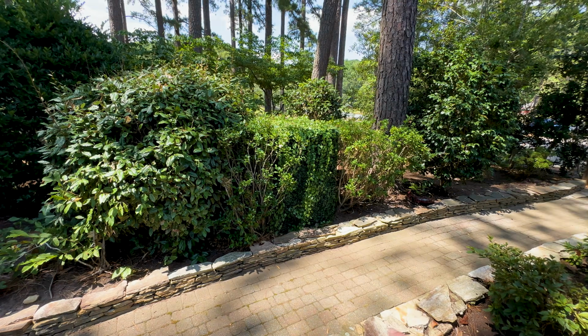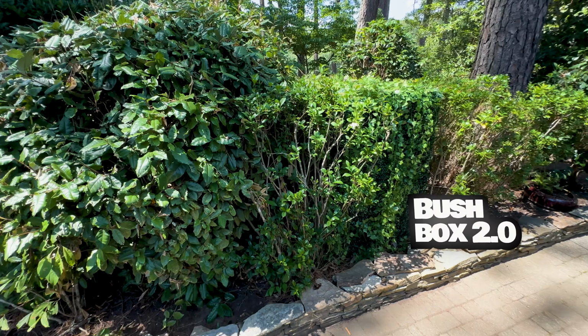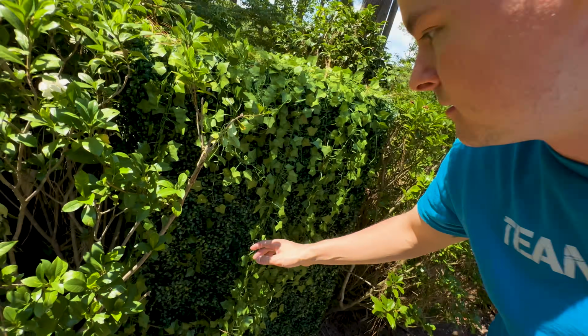Yeah, it's right there. You see this? Look at how amazingly this blends in. You would never know that it's right there. How would you ever see this? Matt took this idea to the next level. Check it out.